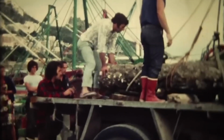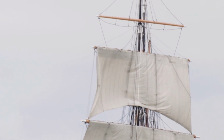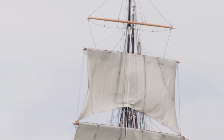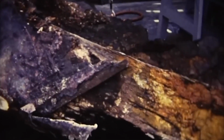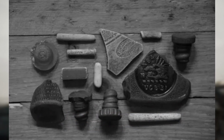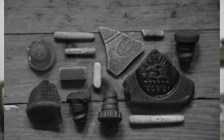Among the most intriguing finds were the remnants of the ship's rigging and sails. Sections of rope, wooden blocks, and even fragments of canvas were recovered. These elements, critical to the ship's maneuverability and speed, helped paint a comprehensive picture of the Triumfante's capabilities. The excavation process also revealed remnants of the ship's provisions and stores. Clay pipes, pottery shards, and glass bottles indicated the types of goods that were carried on board.